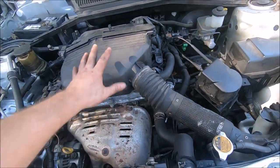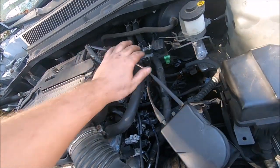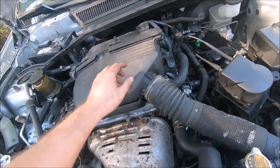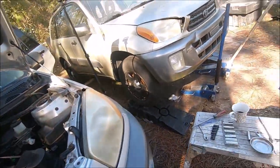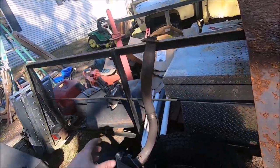That's it for up here. Got the air box on with what looked like a new air filter, so I didn't replace it. Got all the emission stuff hooked up here. Got the air box hooked up. There's, I guess that's a mass airflow sensor or something there. Only one thing left to do, and that is the lower exhaust pipe.